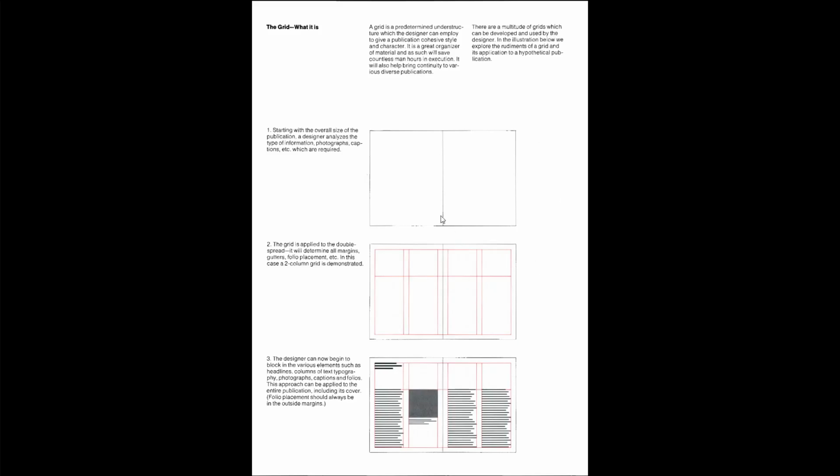Anyway, and then actually going off from there and sort of then trying to find an element that you're trying to then sort of get a focus on, and then possibly breaking the grid at that point. So, what does it say? It is a great organizer of material, and such will save countless man hours in execution, which it still sort of does today, although not really.